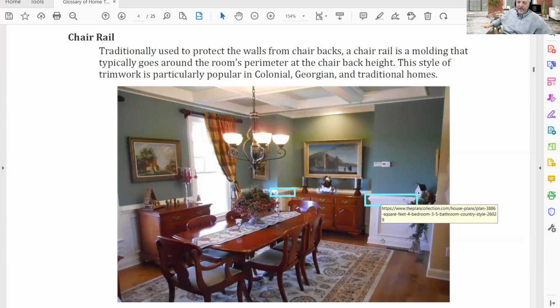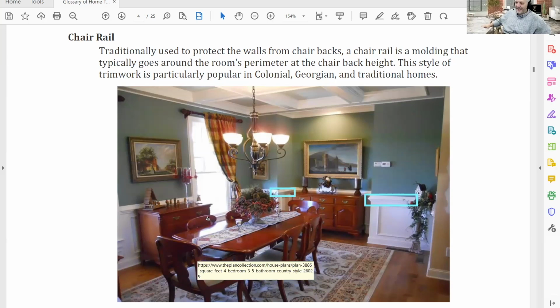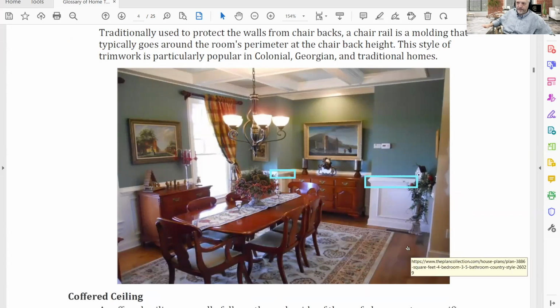All right. What would you call this entire piece right here? Everything from the chair railing down to the floor. What is it called? Survey says, starts with a W. Anybody know? Somebody knew. Go ahead and say it again. Wainscoting. Thank you, Miss Tracy. It is wainscoting. So the entire portion from the chair railing down to the floor, with this type of beading effect and panel looking feature to it, that is typically called wainscoting.